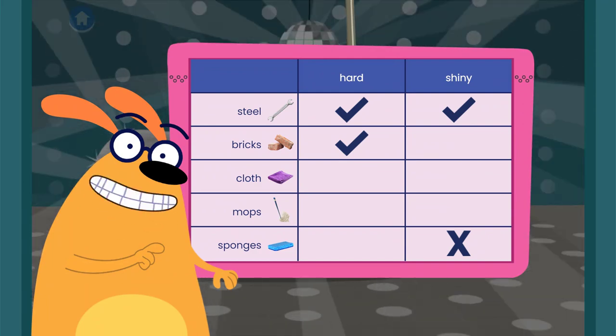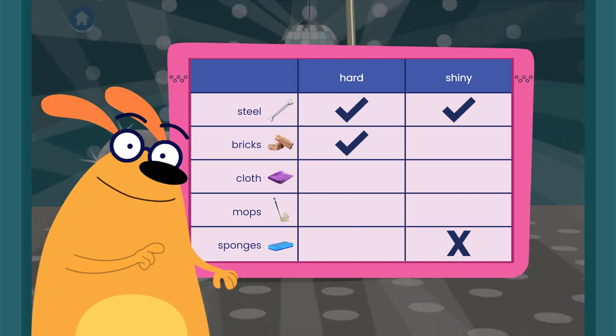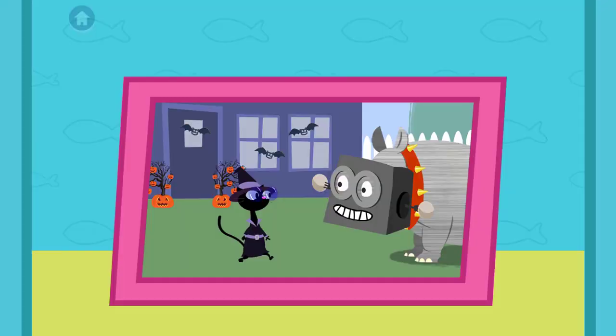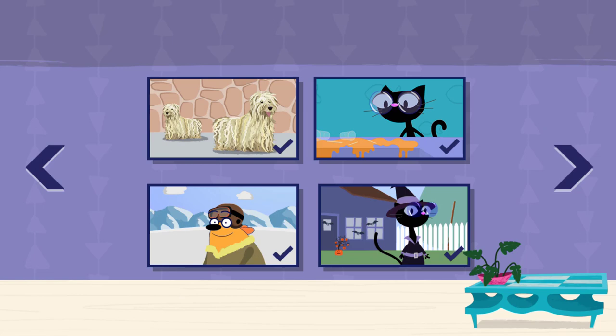Nice testing! You dressed Fluff in the best material. Why do you think it worked? That was a fun adventure! You found out that steel is hard and shiny. Choose an adventure.